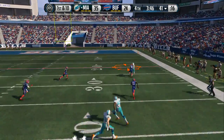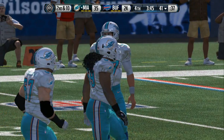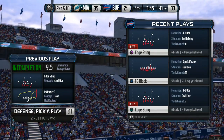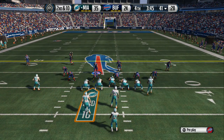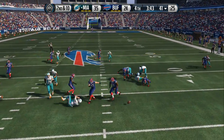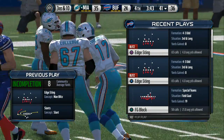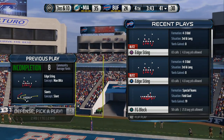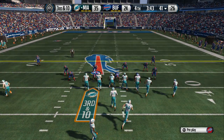Looking long to Mike Wallace. Almost intercepted that time. The defense did everything right in that situation. They were in the right spot. They were smart. They read the quarterback's eyes, but they dropped the pass. Second down now. Just a quick drop back. Incomplete. Looking underneath that time. Following that incompletion, it sets up third and 10.